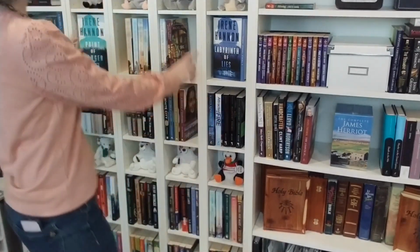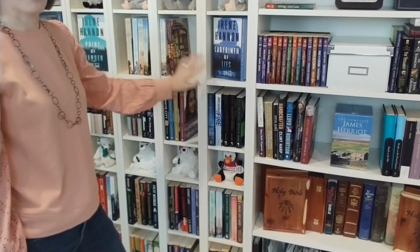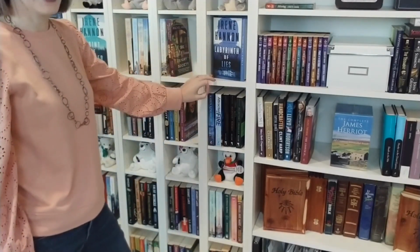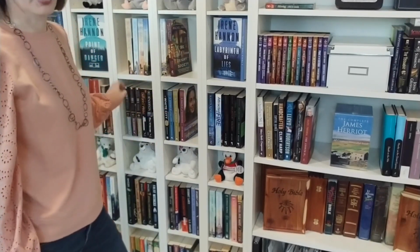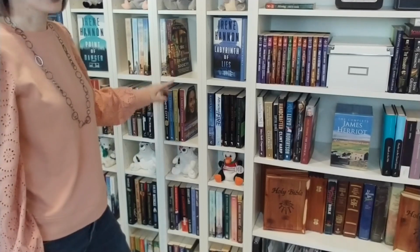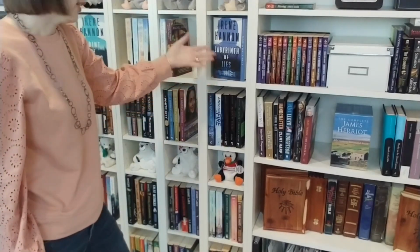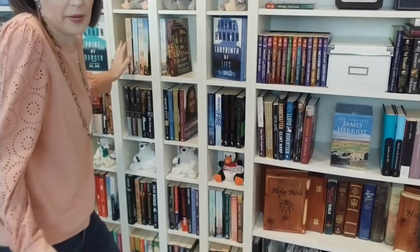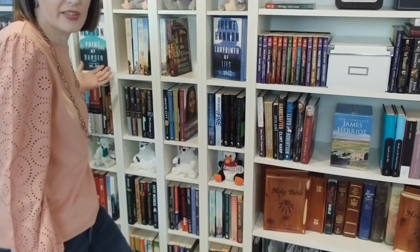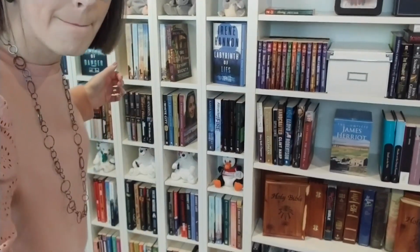And then these two sections would be display for favorite books right now. They're the only two hardcovers I really have, other than my Henderson books, that really stand up by themselves. So if I get a little easel, I can stand up my two most recent favorites, or just something I want to display, right? But I'm going to move you back up.